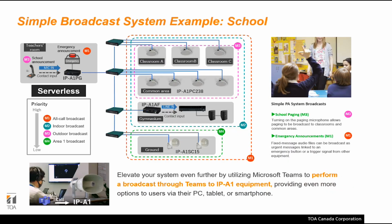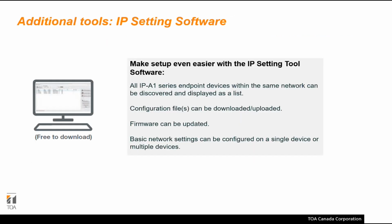So over here we see an example for small schools where we have different applications. We have different classrooms on the top, common areas, the gymnasium also, and the playground or the backyard of the school. So definitely, we have the capability of doing paging per zone, paging per group of zones, or to just one simple device as well. Through your SIP extension, you'll be able to call, let's say, just one horn outside in the backyard, or to initiate all-call paging to all of the school at the same time. So different tools are available to us with the IP-A1.